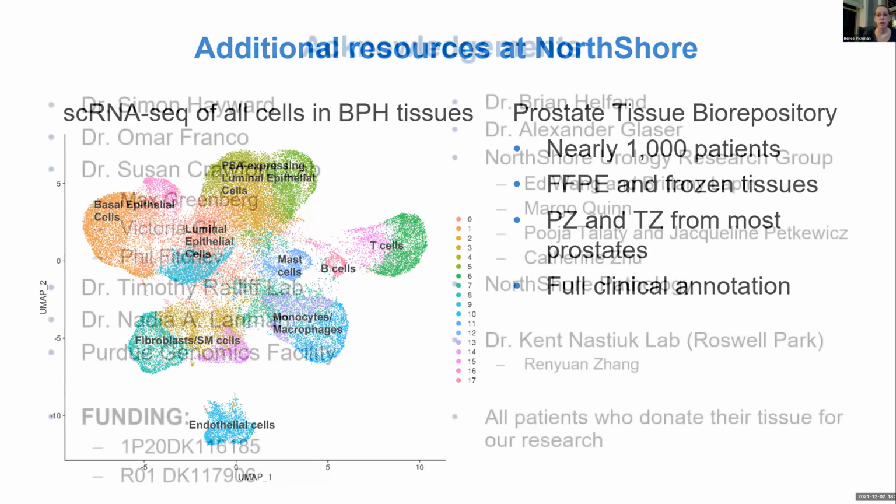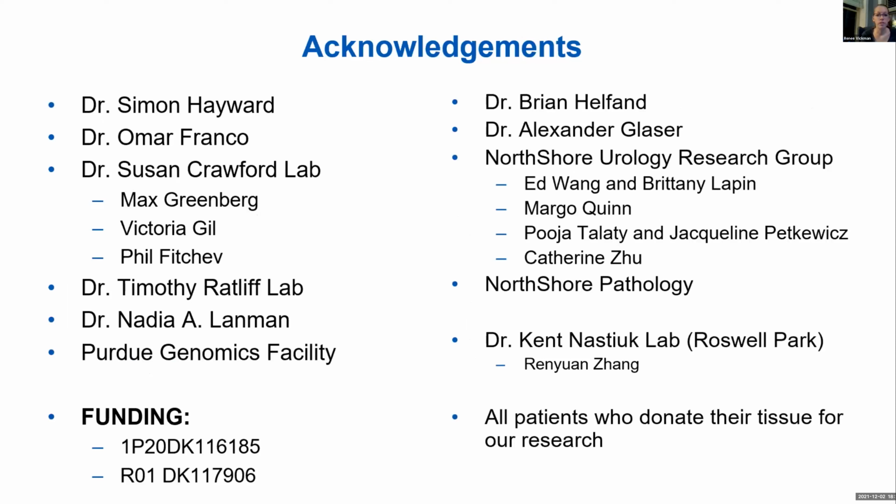So with that, I'm going to acknowledge all of the people that have been involved in these studies. The P20 was between NorthShore University Health System and Tim Ratliff's lab at Purdue University, to which Nadia Landman also did a lot of this analysis. And then our funding is listed. So thank you so much.